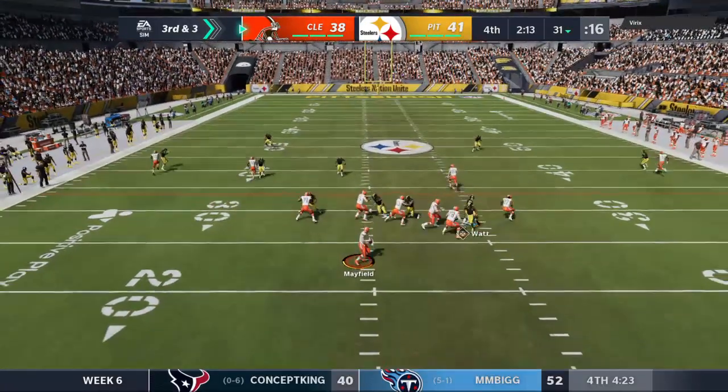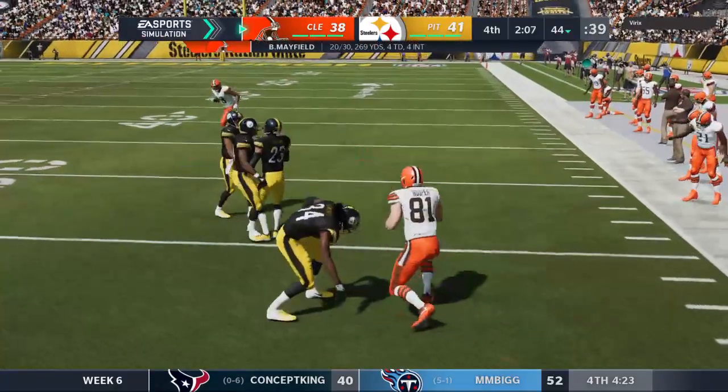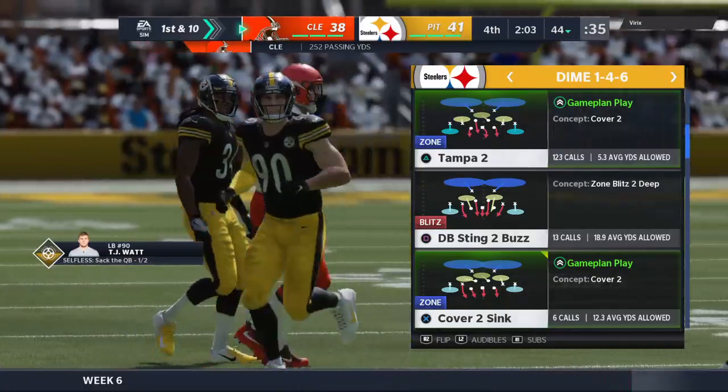Well, it's apparent the defense understands the situation. They have to keep them out of the end zone here. That's a great start by them. A loss on that play. Can they force them into a field goal attempt and still give their offense?